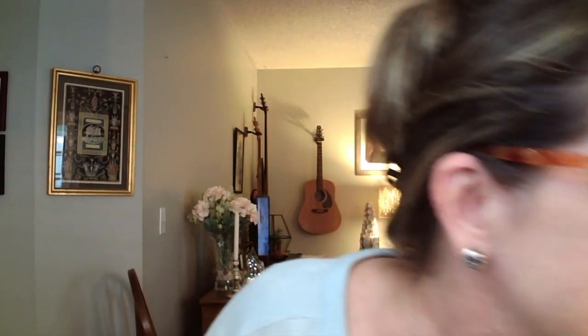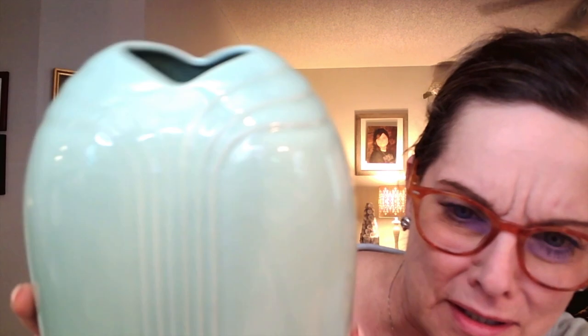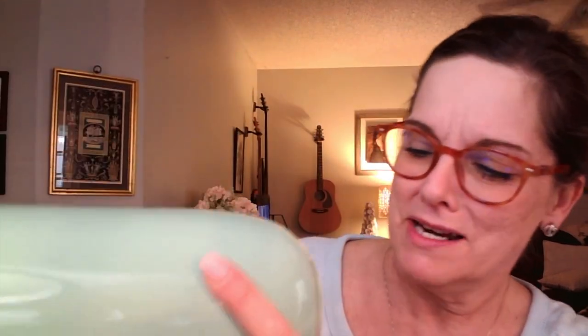Okay. All right, so this, now, I don't know. I thought this was a Haeger vase, like an Art Deco revival piece from the 80s. And I still think it might be. I'm not exactly sure, but I really liked it. The only thing that threw me off is that it said it was made in Japan. Oh, really? Yeah, because I thought this right here was an old Haeger pottery 80s sticker that had come off. But it's Japan? Yeah, it says made in Japan.